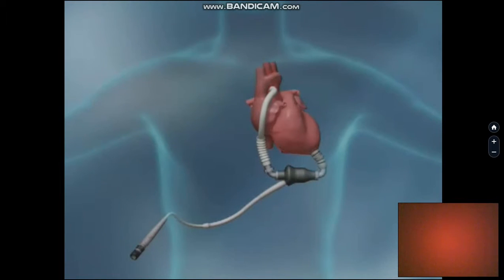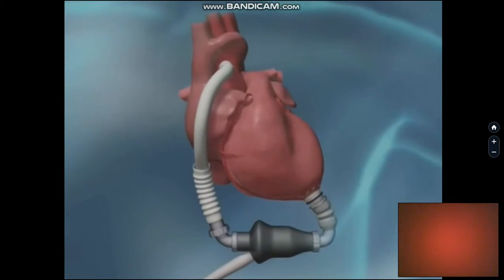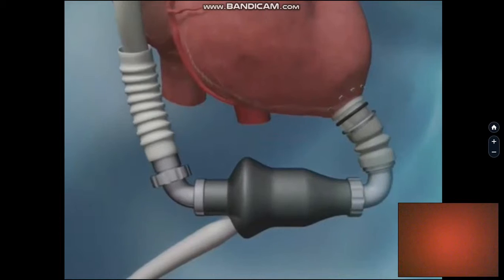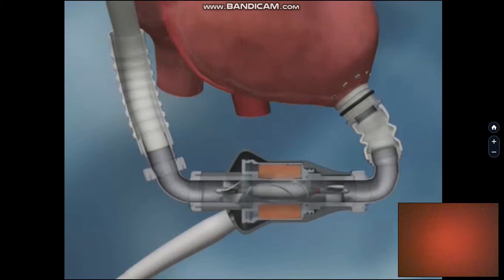HeartMate 2 is a small and quiet advanced blood pump designed for improved outcomes with a wide range of late-stage heart failure patients in need of reliable, long-term circulatory support. 60% smaller than currently approved implanted electric pulsatile LVADs and weighing only 400 grams, the HeartMate 2 incorporates precision engineering, a simple design, and 30 years of clinical experience. It is intended for long-term support or for permanent implant, known as destination therapy.